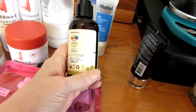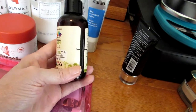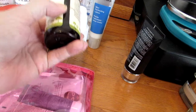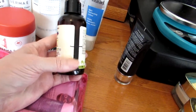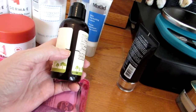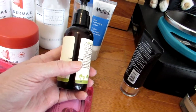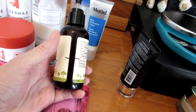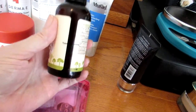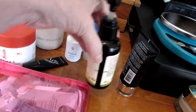I also have this Balanced Guru Soothe Me Day Night body oil, and I mix this in with moisturizer. Typically I put a shot of this and a shot of the Nantucket Briar together and then moisturize, and it's really nice. I held it up under a light to see the line. I have quite a bit of this oil left, more than I thought I did. But if I make a concerted effort to use this every day, hopefully my skin will be better. Then I'll be able to get through that.